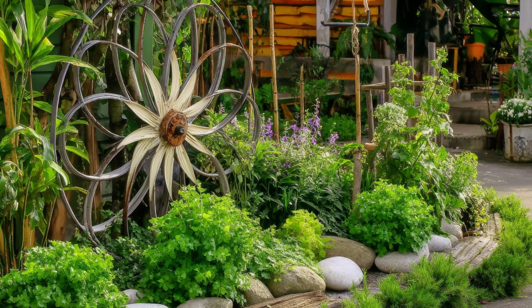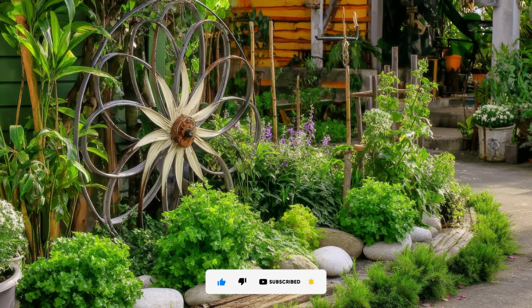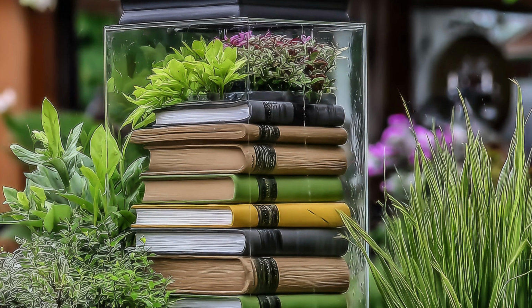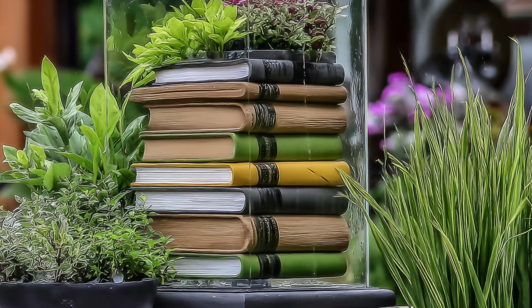From upcycled garden sculptures to fun and functional decor, you'll discover how to turn everyday items into eye-catching garden treasures. So grab a cup of tea, roll up your sleeves, and let's get started with these super easy, budget-friendly, and totally charming ideas that are guaranteed to give your garden a fresh, whimsical vibe.